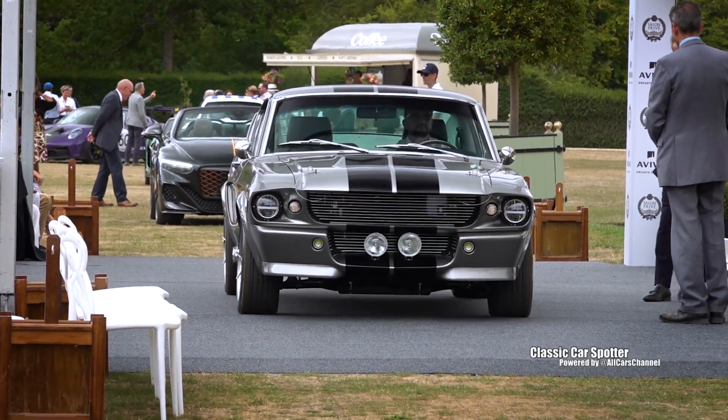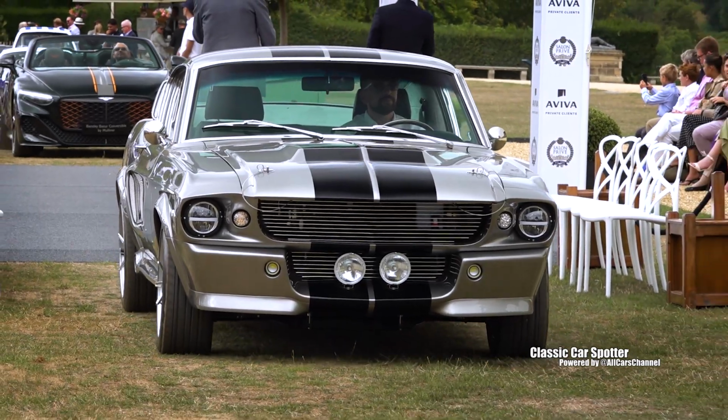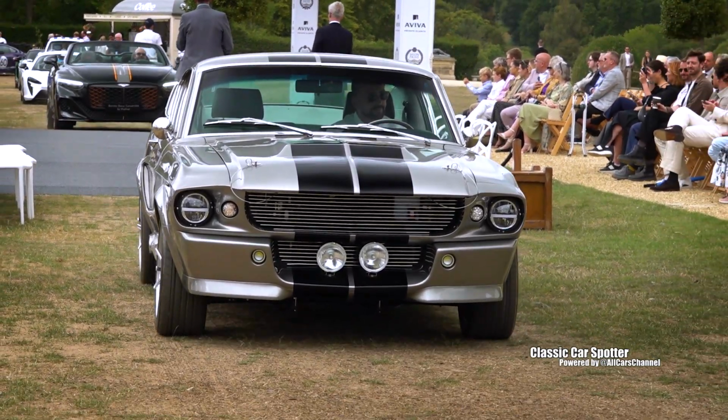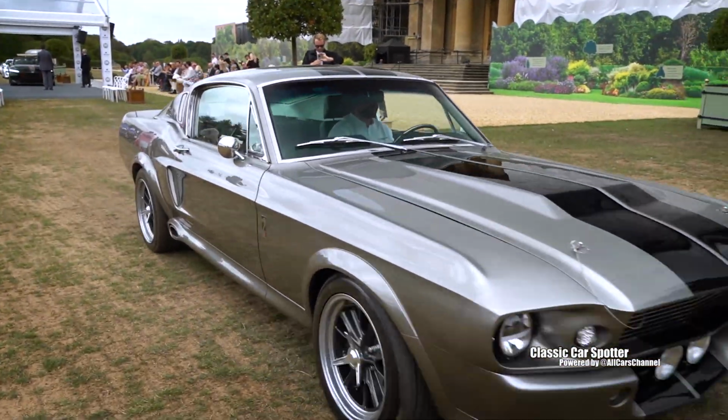Beautiful 67 Ford Mustang. Now from Bentley, this is the stunning Batur. This is from the Mulliner, the coach building division. Only 16 built.